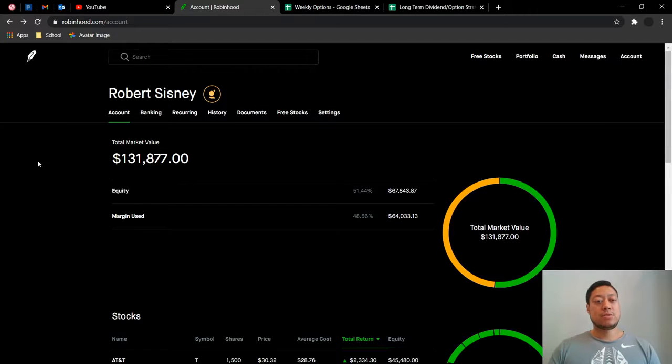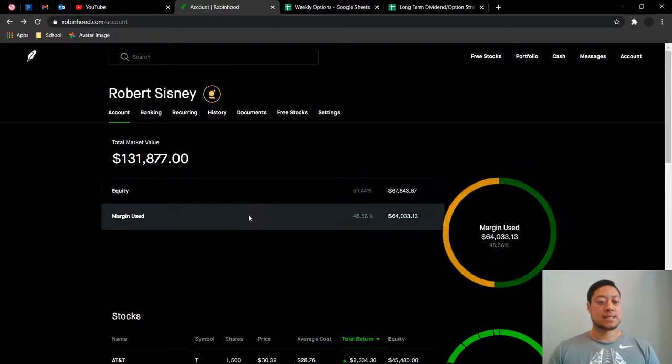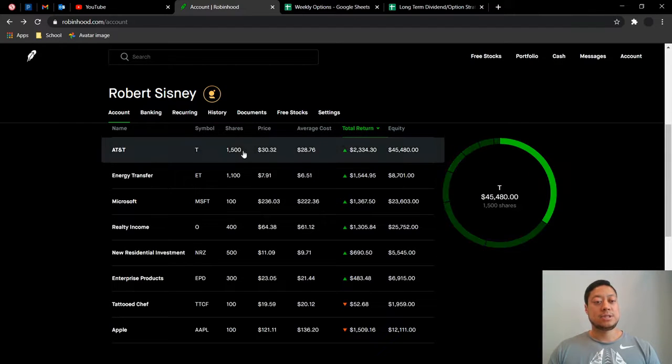As you can see, guys, my total market value is up. I did do a deposit in my account. I will go over that with you guys later, but right now it's at $131,877. Of that, my equity is at $67,843.87, and margin used, I am at $64,033.13. Not a lot has changed on the stock side, but I did purchase 100 more shares of AT&T, bringing it up to 1,500. My average cost is $28.76.